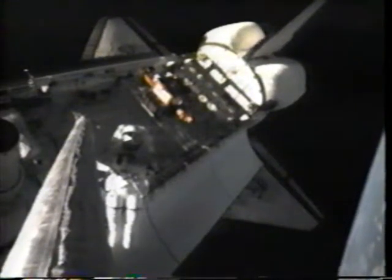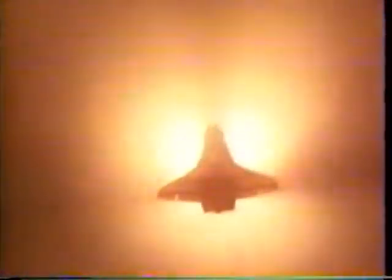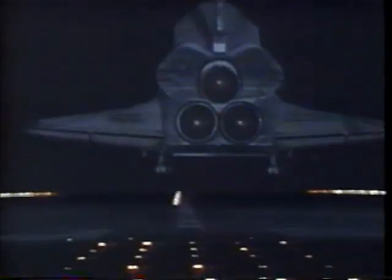They needed it to be able to survive a fiery re-entry into the atmosphere and then glide home safely and intact. And they wanted this craft to be reusable, to return to space again and again. They needed the Space Shuttle.